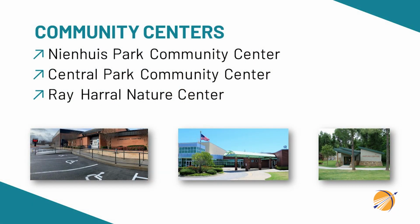Like we said earlier, we have 2 recreation community centers in the city of Broken Arrow and 1 nature center in the city of Broken Arrow. And we'll go with Nienhuis Park Community Center first.